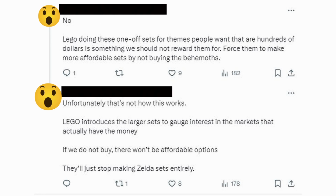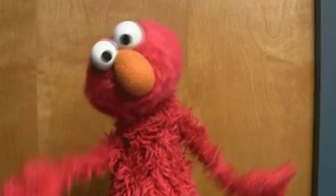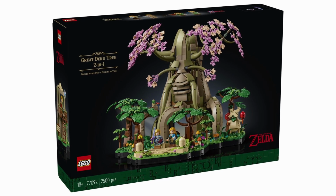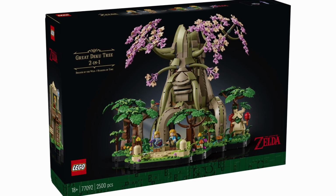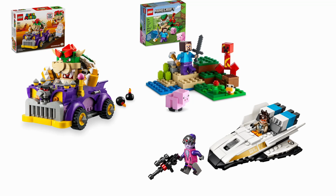I've started buying into this theory recently that LEGO are using these $500 sets to test the waters before they decide to commit to a wave of sets. It sounds crazy, but it seems to be the most justifiable reason behind this. This is, I believe, the most expensive launch set for a video game license that we've ever had. We had Overwatch and Mario sets reach the hundreds, Minecraft as well, but we also had smaller options there.